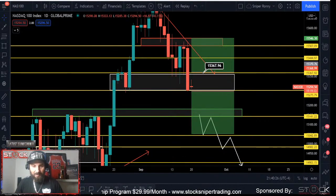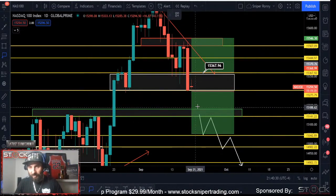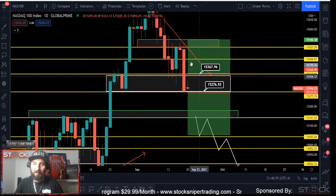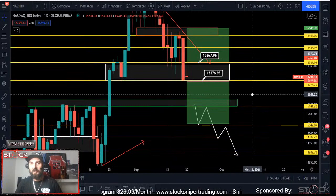Hopefully that makes sense, guys. This is kind of like how I set up my charts. I could put alerts there and things like that. And then if it comes down to these levels, I could start to go to a lower time frame, 4 hour, 1 hour, 15 minute, 5 minute, and really scalp inside, scalp the breaks, get that big breakdown there, okay? So that's Nasdaq.